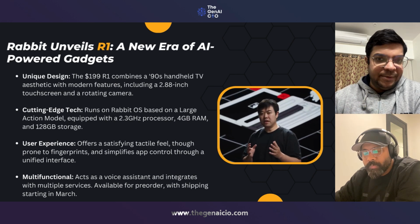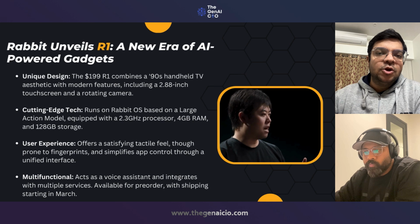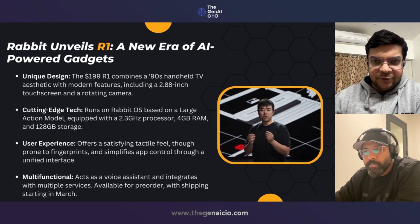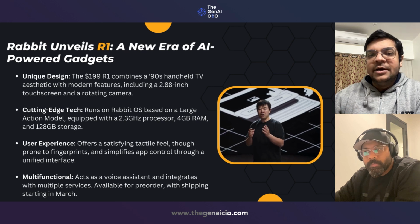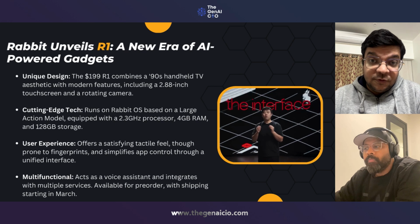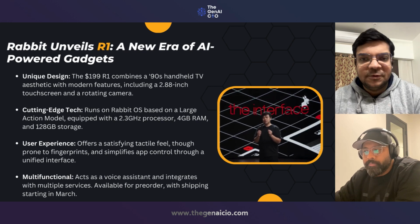Which is not through any API interaction, but how a human would go into an application, let's say MakeMyTrip, and then go and book a ticket, right? So they've emulated that through this model. It would be very interesting to see how that works out from an accuracy perspective.